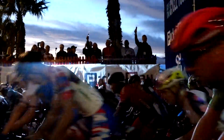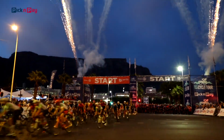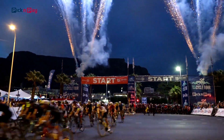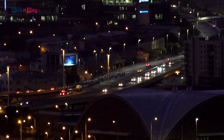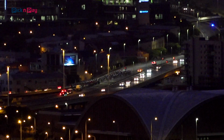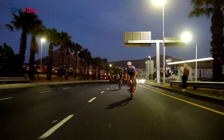Before the sun had yet risen, fireworks, the day's first hoopla, and the elite men's field got the 2020 Cape Town Cycle Tour off to a flying start. The first challenge of the race is the climb out of the city centre along Nelson Mandela Boulevard. Once they were on the highway proper, the commissaire's flag dropped to signal that racing could start.